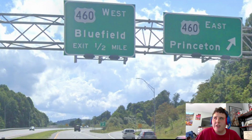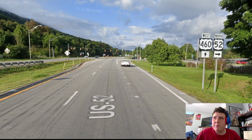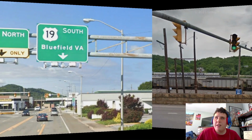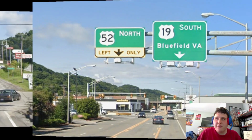Here in Bluefield, we're meeting US Highway 460. We're going to be joining 460 for a brief time going through Bluefield. Here is US 52 splitting off from 460, and US 52 is going to be going into downtown Bluefield. Here we're meeting US Highway 19, and US 19 and 52 are going to be concurrent for a small time. In fact, here is US 52 leaving US 19, and US 19 is going into Bluefield, Virginia. Also, US 19 is another highway that is split into two different parts.